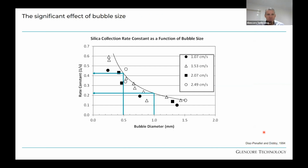Okay, so what I wanted to have is a quick discussion around the bubble size. This is really one of the main differentiators in terms of why the Jamison cell gets such good performance compared to your standard conventional mechanical cells as well as columns. If you look here, the bubble size as you're moving your way down, you might see 1 millimeter working your way down to 0.5 millimeter. This is the rate constant, so based on a silica-based system, you can see here that it almost doubles, rate constant being pretty much your recovery in a sense. Even with the same superficial gas velocity moving up and down, the same curve, it's really the bubble size that makes the difference.